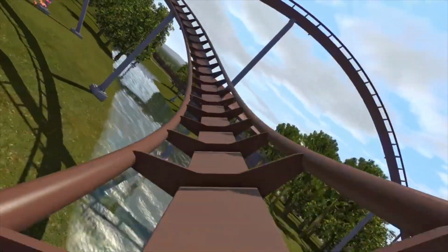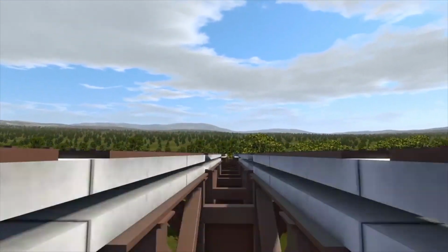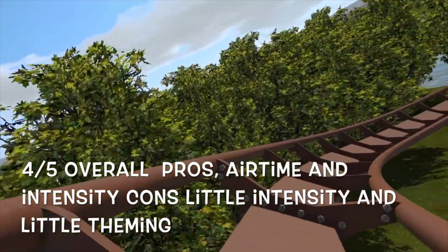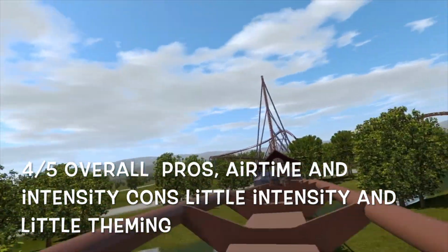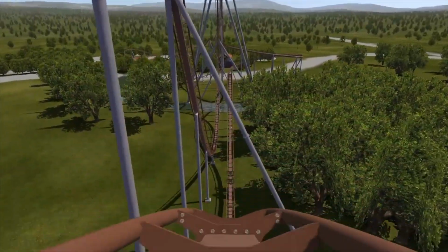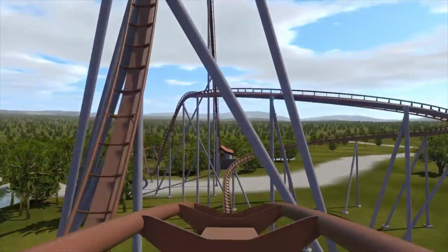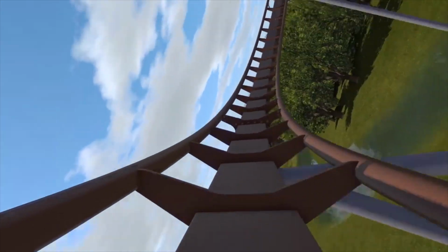Considering everything, I'm going to give this a pretty good score, a 4 out of 5. The reason I believe this is the correct score is that I don't think it has any theming, the intensity is probably going to be very minimal, but the airtime is going to be pretty good. I think it's going to be one of the higher end B&M hypercoasters. But I said this at the beginning of the review: I think SkyRush is much better than it.